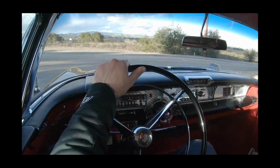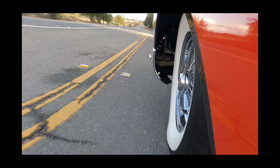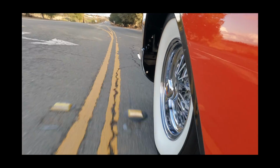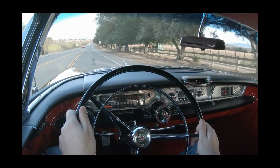It was equipped with a Dynaflow 2-speed automatic transmission, known for its smooth operation and mechanical/hydraulic control, without modern features like electronic control units, lock-up torque converters, or manual shift modes.